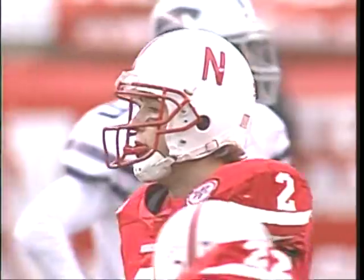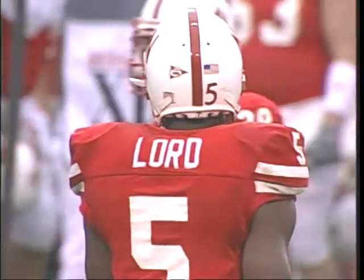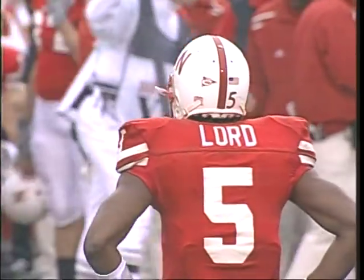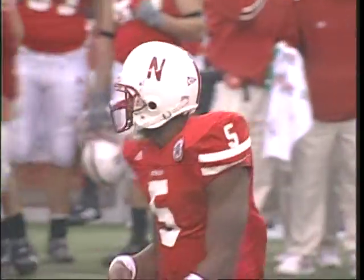First catch of the day for Pilkington, a gain of 9, his 16th catch of the year. He's from Fort Collins, Colorado, a sophomore, 6 foot 190, played at Loveland High School. What are they going to do on 3rd down, Wyatt? Throw a slant pass to the right to Ross Pilkington, and that time they did it.